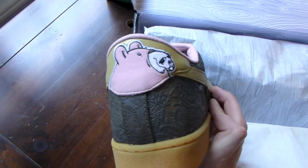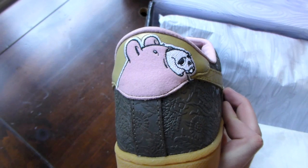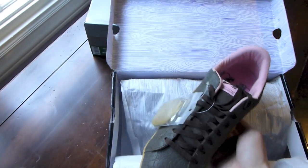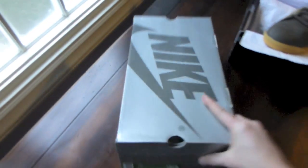Onto the back, you see the outside hit of the Jeremy Fish artwork. Got the little skull coming through his little pig character. So very grateful I was able to scoop these up off Craigslist, especially for the price I did. Got a silver box.